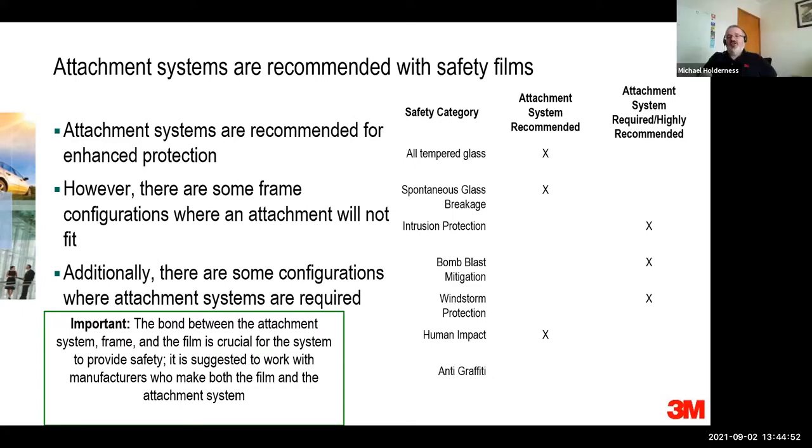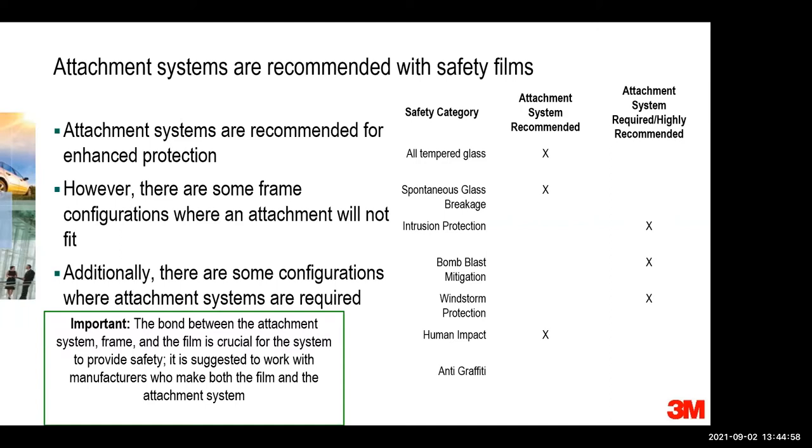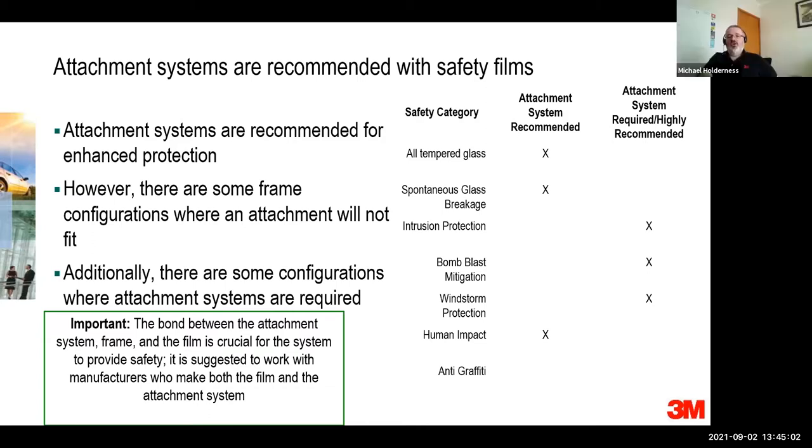Yeah, if you're dealing with things like wooden frames, this is not the way to go about it. The attachment system is not for every situation. You need to look very carefully at your windows before you do it.